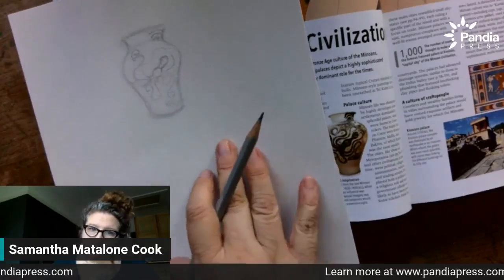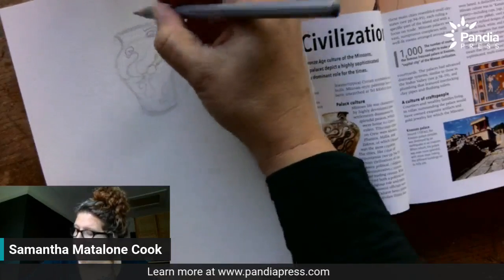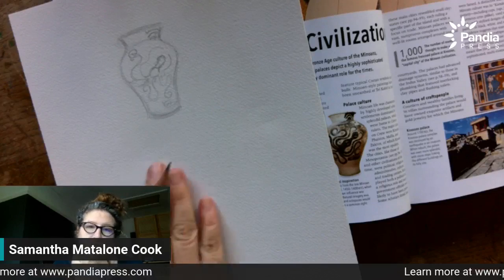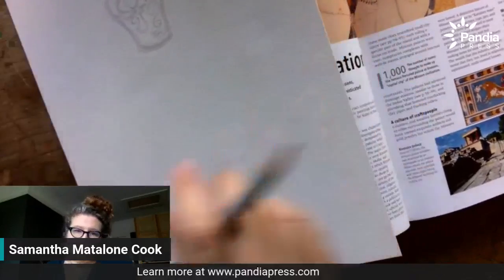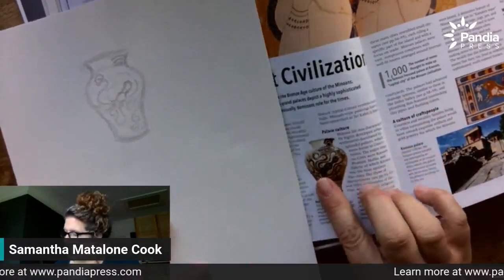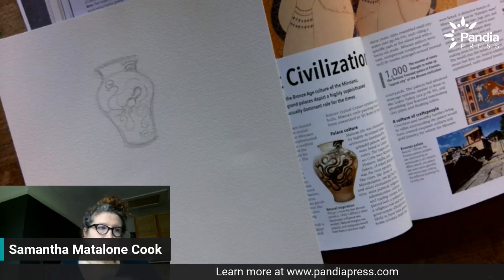Now, at this point, I might go in and do more details, which we can come back to, but I do want to get to the information. So what do we know about this? Let me make sure you can still see the object if you're still drawing it. So what do we know about this object?